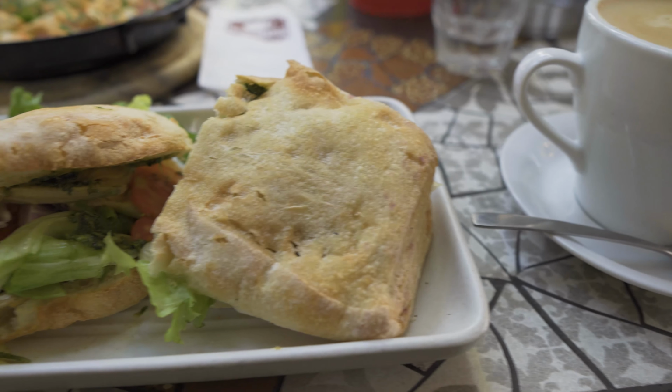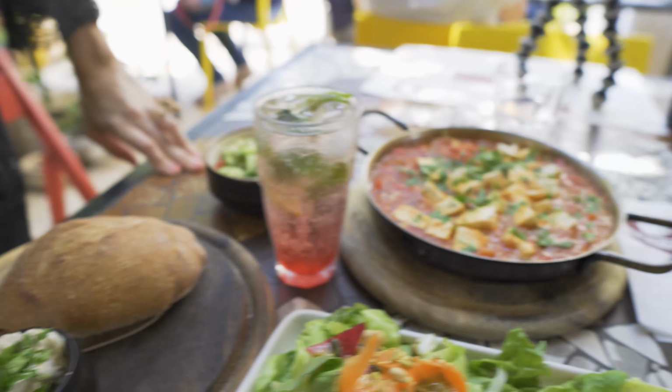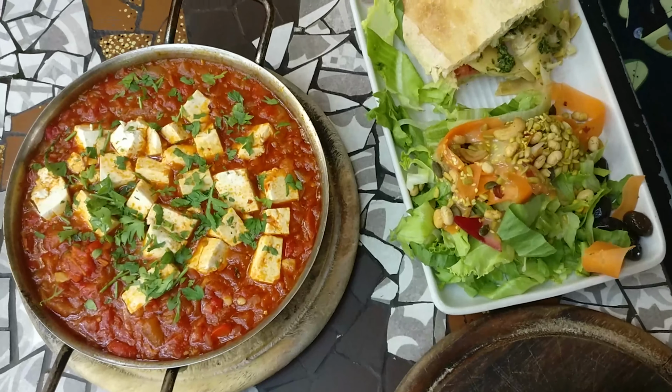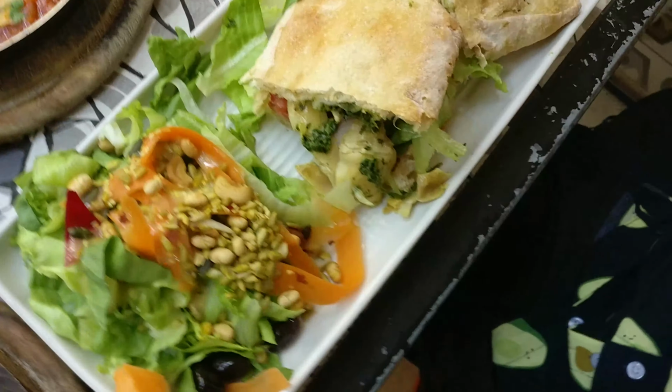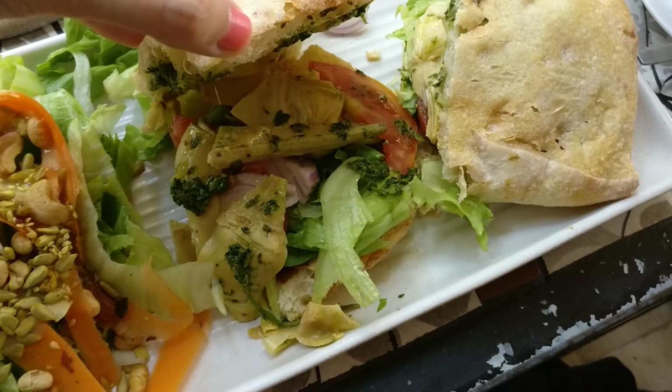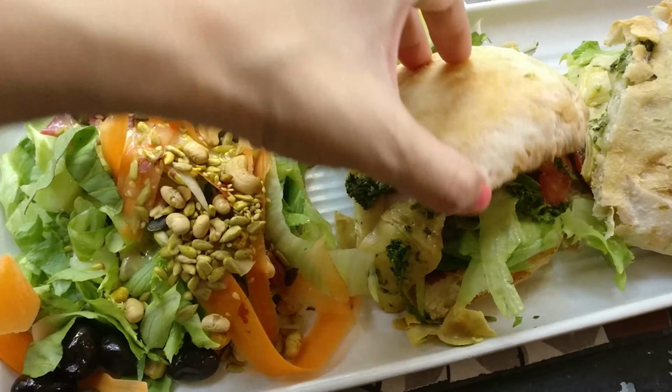So here we got our dishes and I gotta say their aesthetic and food presentation is just beautiful. You can see for yourself. Okay, so here we got the food. Here we have the shakshuka with tofu and this is the artichoke sandwich. Let me show you. It comes with artichoke, lettuce, tomato, onion and so many goodies.